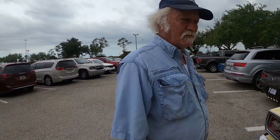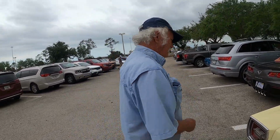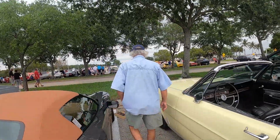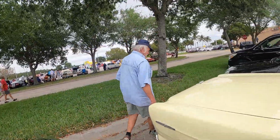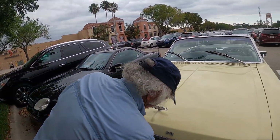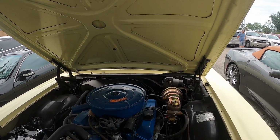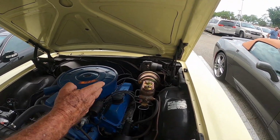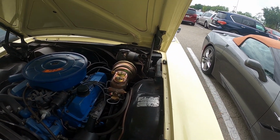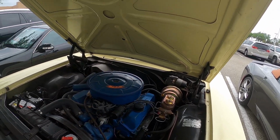What is under the hood? Is it period correct as well, or have we played with this a little, any day two things like headers and stuff like that? Dead bone. So it's a 352. Other than the power brakes, it had a single master cylinder. Now it's got disc brakes. Okay. That's the only real alteration.